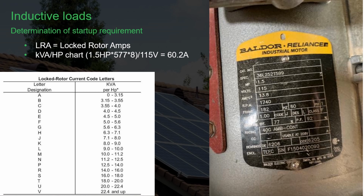All motor loads have a startup requirement that is several times the continuous rating. Sometimes locked rotor amps is provided in the spec sheet. Other times it might be on the motor nameplate. If locked rotor amps is not specified, you can usually find the LRA code and calculate startup current by the rated horsepower. In this case, the 1.5 horsepower motor has a LRA code of J, which provides a maximum value of 8 according to the chart.